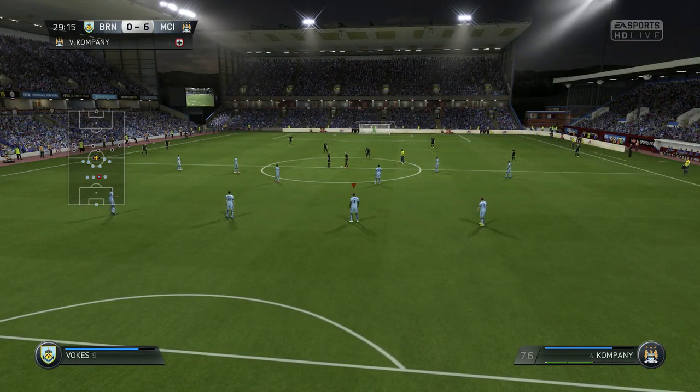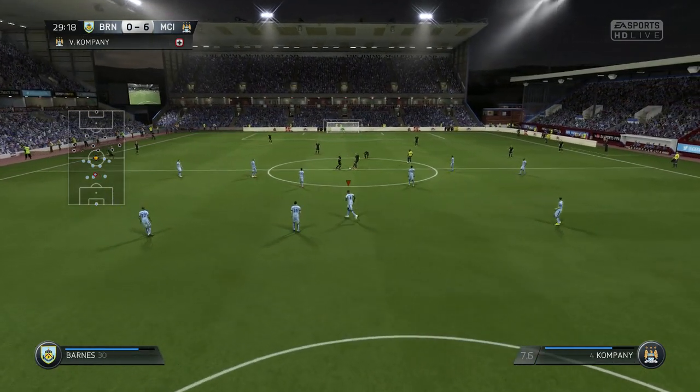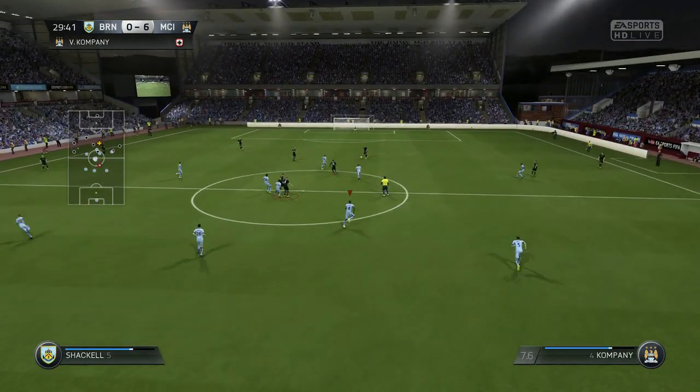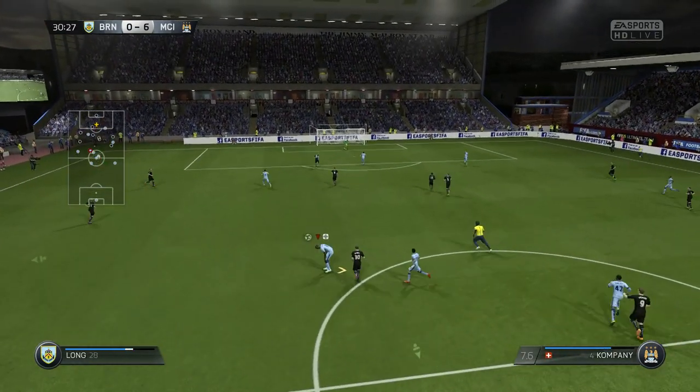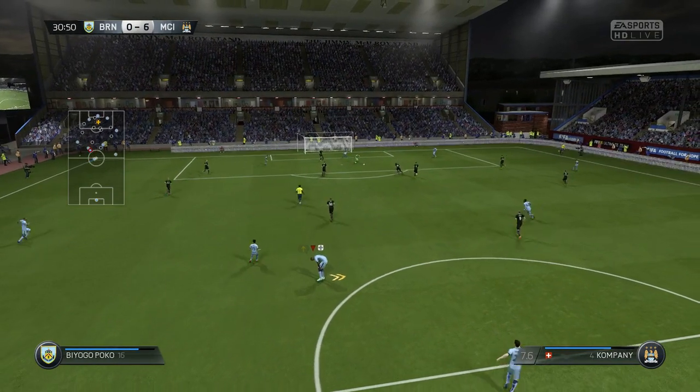Well, this team is taking a resounding lead. And the score for Manchester City in the 25th minute, number four. Oh, a muscle's gone for this player. Oh, he's through. He might be needed again, the goalkeeper.